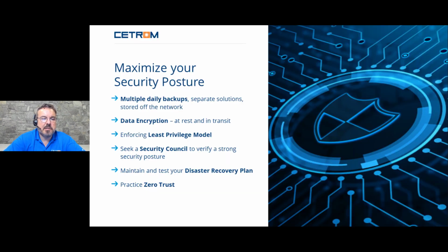Maximizing your security posture. Some of this is on the reaction side, but it's also a key component of establishing a security posture. Multiple backups daily and using separate backup solutions. You're usually not used to hearing that. A lot of firms or a lot of IT companies tout that they're going to back up your data 7, 10 times a day. Therefore, what could go wrong?